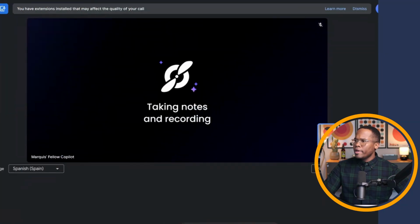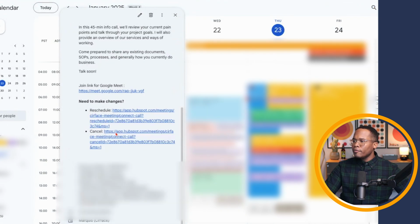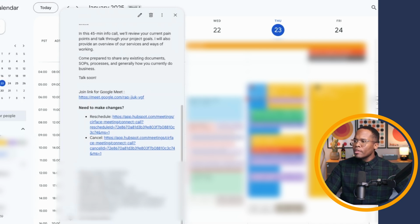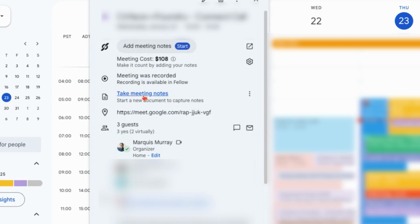Let's switch over to my actual meeting agenda here. So here's the one that I had yesterday, what I'm going to reference for you. So what I love about this is, again, with auto recording, Fellow automatically comes on. Yes, you can auto record with Meet as well, but this starts by giving you the information right here. So you've got your notes right here for Fellow, and you've got your recording right here for Fellow as well.